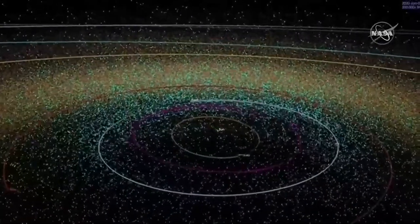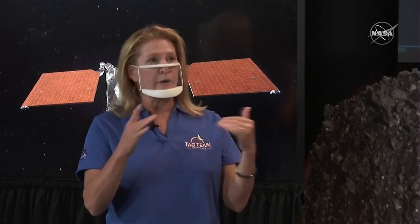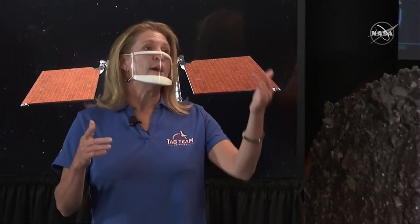But asteroids of a much bigger size that could actually do damage to the Earth's surface if they were to impact, they can pass by Earth closer than the Moon about once per month. And that's why it's really important for us to find them as early as possible so we can track their orbits, study their characteristics, and if necessary, we can mitigate a potential future impact threat.